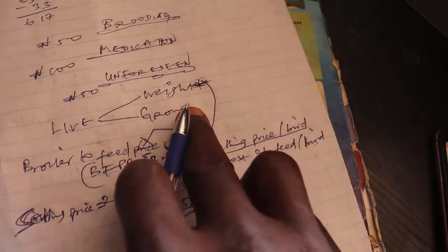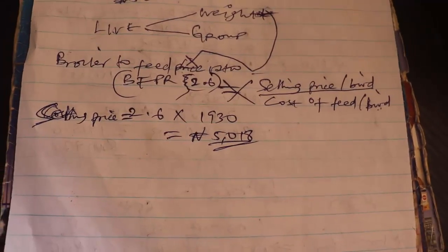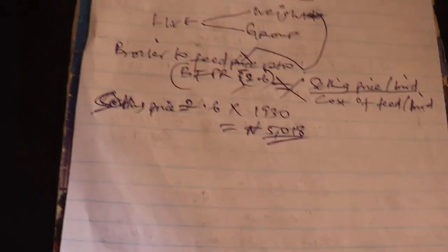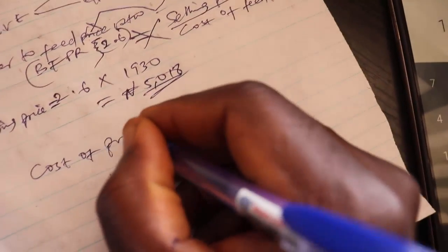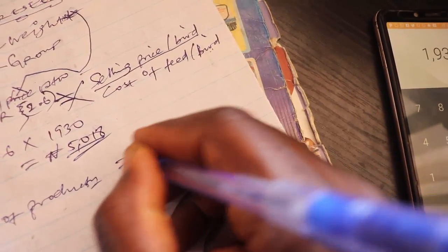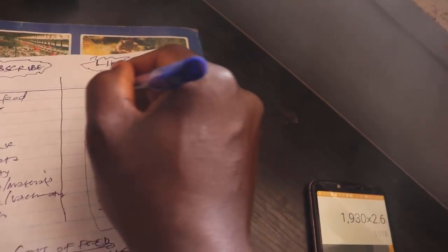It depends on who you are selling to. If you are selling in group, there are people who come to farms to buy your chicken in group. Over here in Nigeria, we have more of our Hausa people doing that kind of business. If you are selling to them in group, that's where you have to readjust. And then for group, you first of all consider your cost of production, which after checking all these things, we are getting 2,895. Your cost of production is 2,895. So here is where you check how much you want to make per bed.